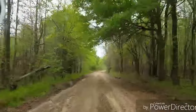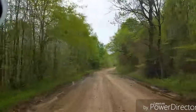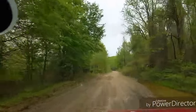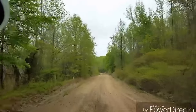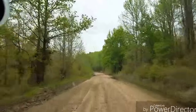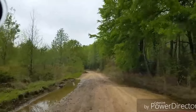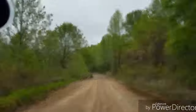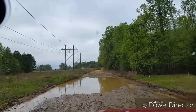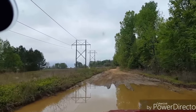But, yep, so cool little water crossing. We are on Sandbed Road. Let's see if I can figure out where we're at. Sandbed Road in Panola, Mississippi, or Sardis. Sardis in parentheses, Panola, Mississippi. So that's where we're at, because it is rather muddy.